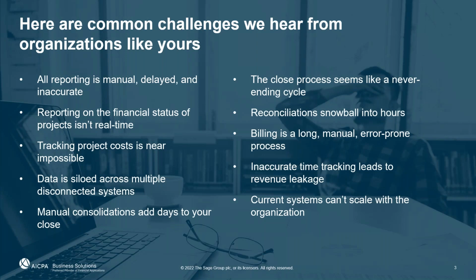Here are common challenges that we hear from many of our clients and organizations like you about professional services every day. Some of the common challenges are, of course, manual keying and delay in accurate information. Reporting is not in real time and it's cumbersome. Tracking projects and their costs is near impossible. Data sometimes lives in different islands of systems, and it's hard to put it together. Manual consolidation in Excel adds more days to closing, and it seems to be a never-ending process. Reconciliation becomes days. Billing is long and manual, error-prone, time tracking is inaccurate, and current systems don't scale up as organizations scale up with their business.